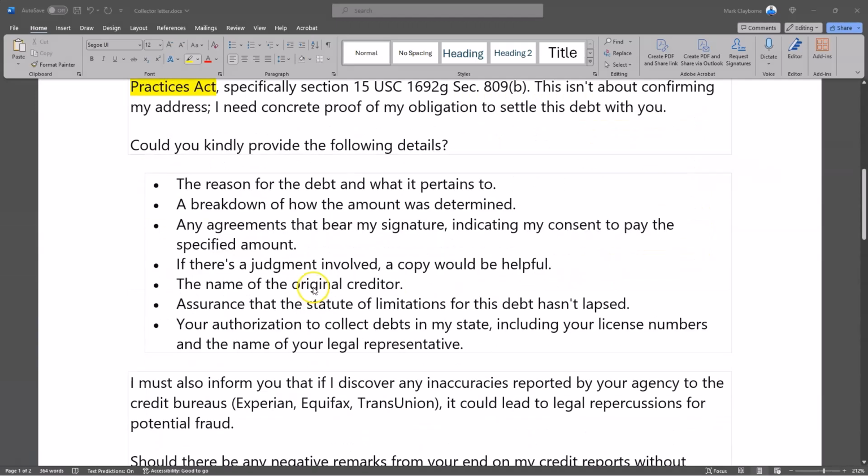Now, here's what you want to ask. Could you kindly provide the following details? The reason for the debt and what it pertains to. A breakdown of how the amount was determined. Any agreement that bears my signature indicating my consent to pay the specific amount. Now, this one is very important right here, right?